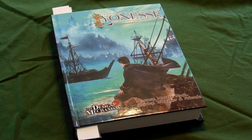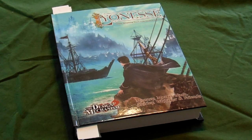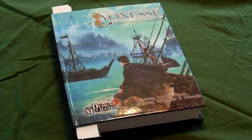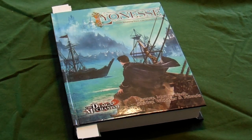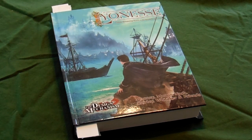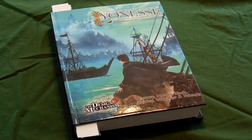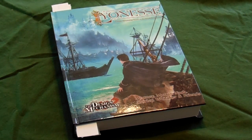So this mammoth book that we have here is the proof copy of the Lyonesse role-playing game from the Design Mechanism. I received this a couple of days ago from Drive-Thru RPG, and I had it printed off just to use it for proofing purposes, go through, find some corrections to formatting, but also to see how it looks in a physical form before we go ahead and do the final print run. And I thought I'd share this with you, since we're all self-isolating at the moment, and it gives you an idea about what the final product is going to look like.